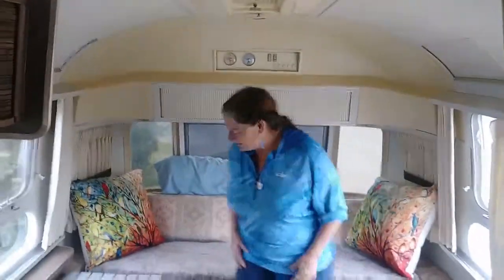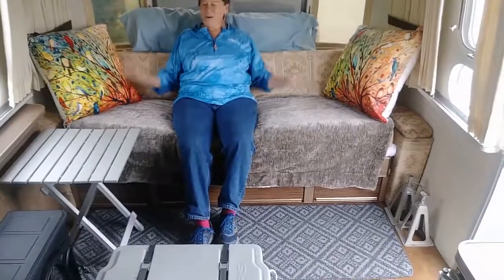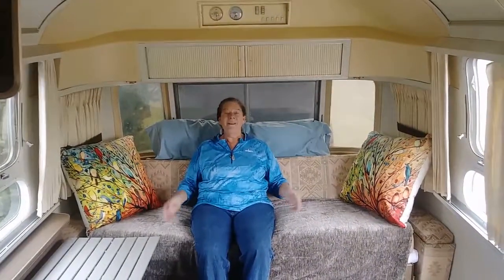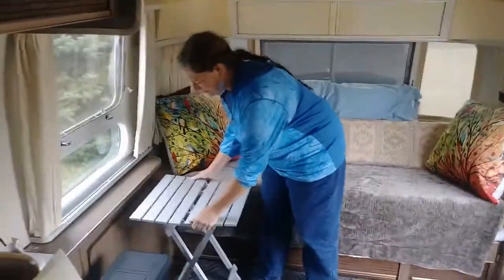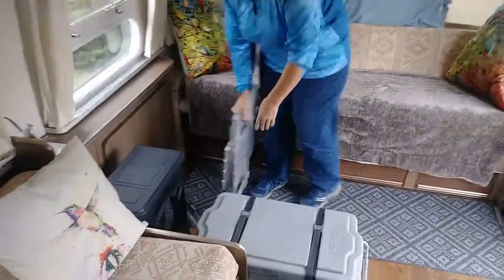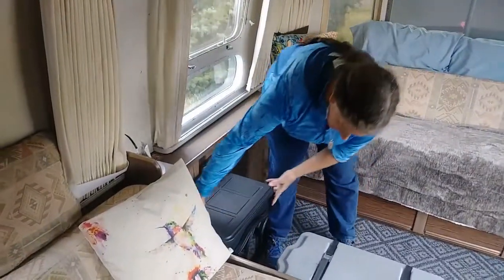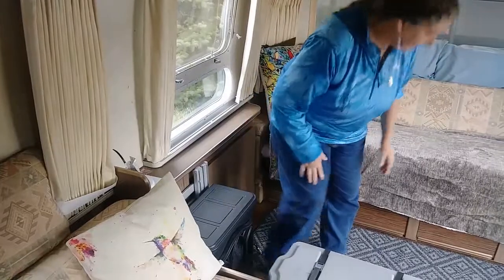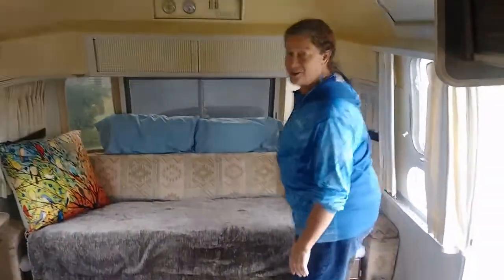Okay, so here's what we've got going on at Gypsy. We've got a nice couch here in the front of the trailer. We're going to turn this into a bed that's big enough for tall people. We have our little folding table here, which is cleverly aluminum to match the trailer. That tucks right in here behind our nice little electric fireplace, when you've got shore power.